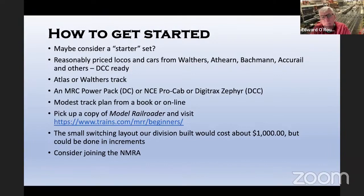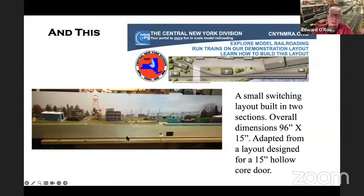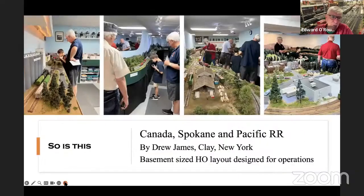We figured that small switching layout back here, let me go back to that one. We figured there was about $1,000 in that, but a lot of what we got was donated. But that partly has to do with the fact that we built it as robustly as we did, because we have to be able to take it apart and throw it in the back of a car to get it to places. But that whole layout with everything on there could be built for about $1,000. And you could do it in stages.